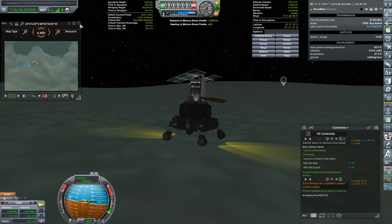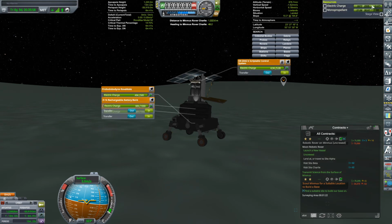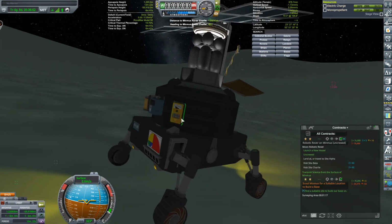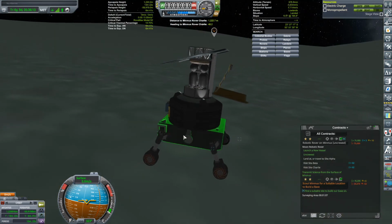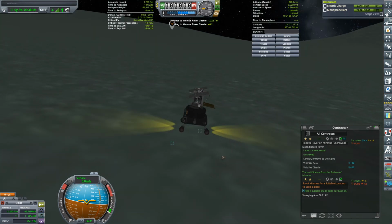We don't need this map. We got our waypoint over here. It might not be our closest though, so let's turn on electricity. We might run out of electricity while we're doing all this. Okay, we're not doing any science. We've landed in a biome we've already been in before, so that kind of stinks, but at least we're not using that much electricity.